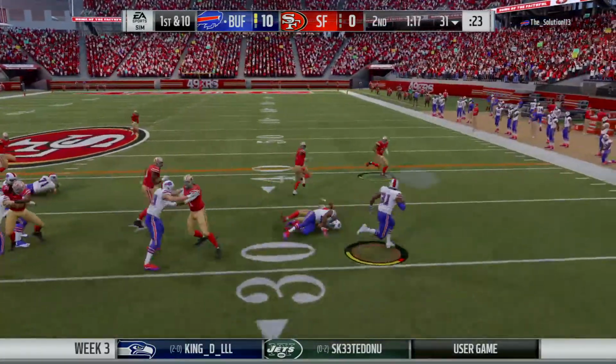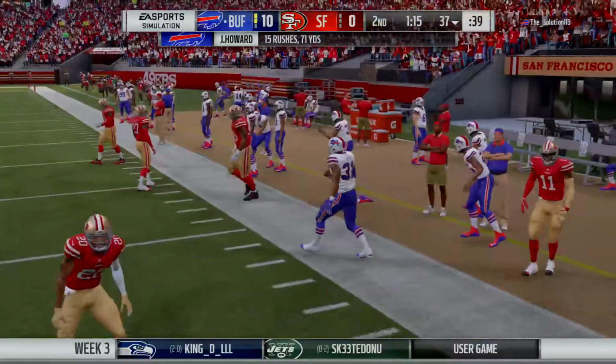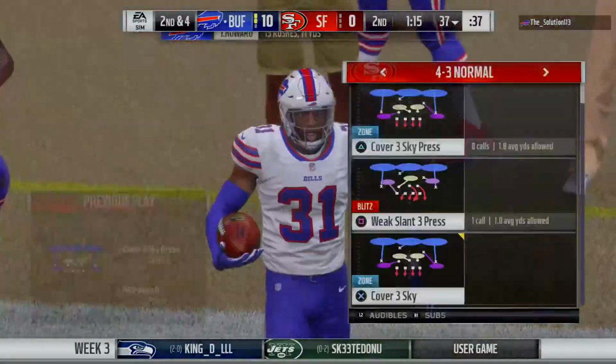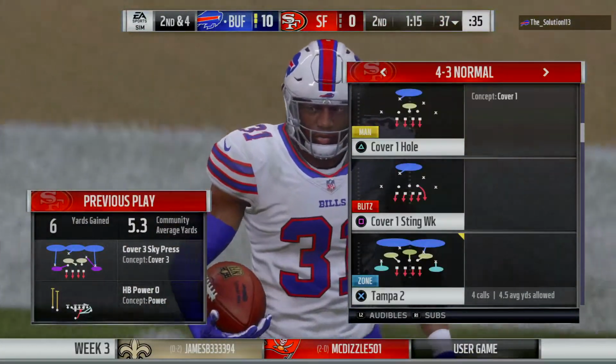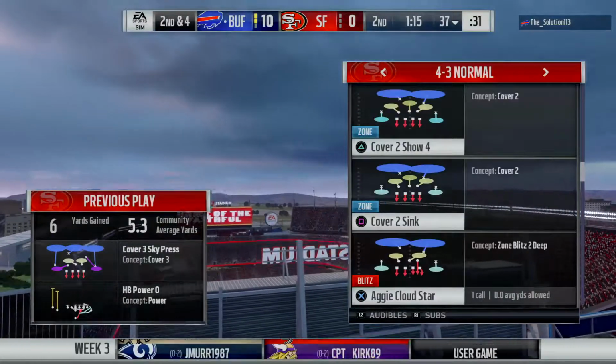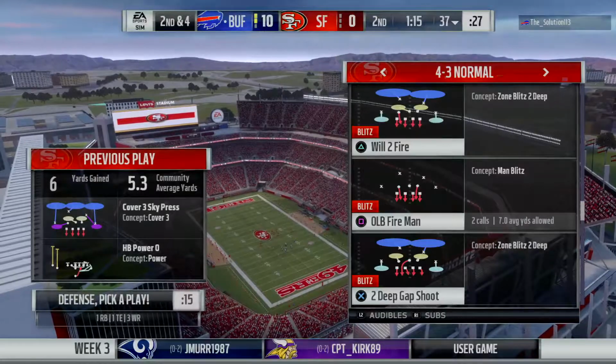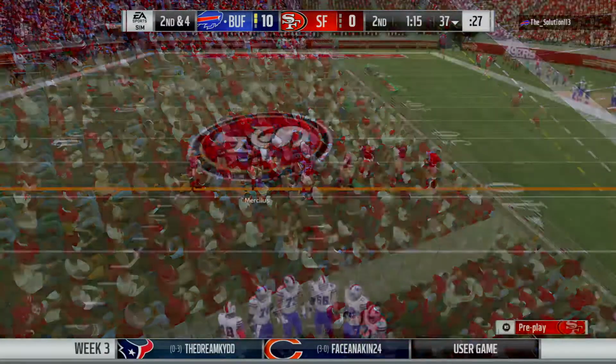They run with Howard. Pushes him over. Oh, and now he bowls him over. He'll get a nice chunk there on the first down run, and it's 2nd and 4. Offensive linemen love creating space for their guys carrying the ball, but when that guy also breaks tackles and creates extra yardage, they almost feel like he's one of them, and they really embrace him.